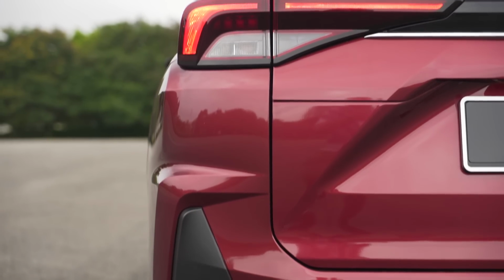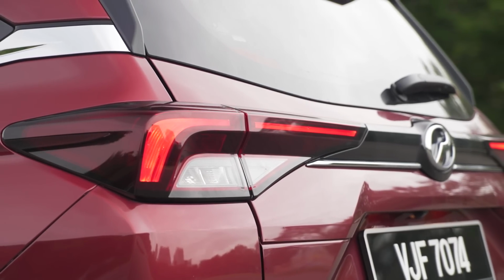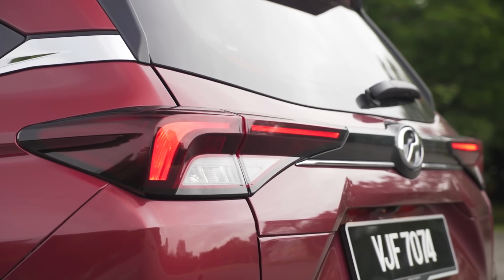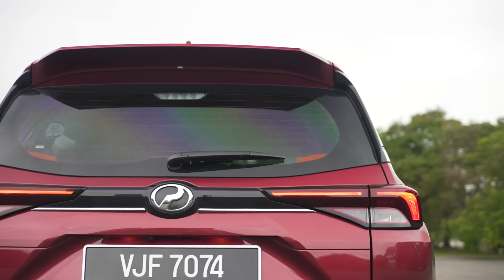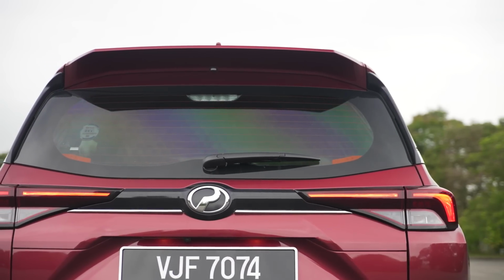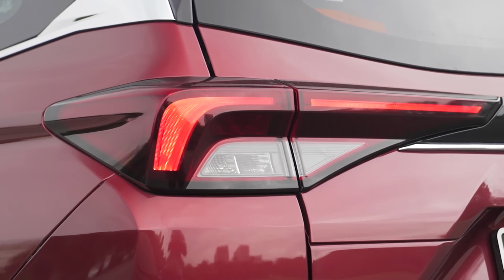As for the taillights, they are properly modern as well. The shape is somewhat similar to the Ativa. It's all pretty squared off, and this is completely LED as well. Everything from the brakes to the signals to even the reverse lights, all LED. Very modern there.